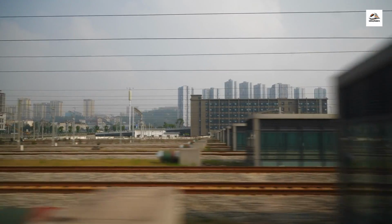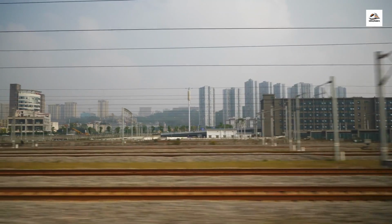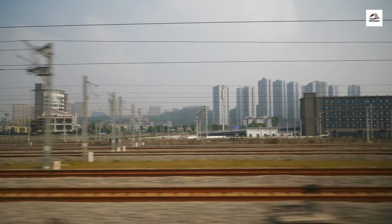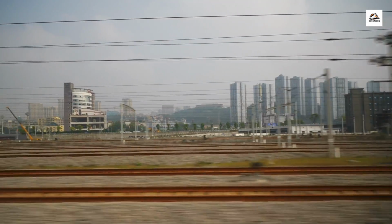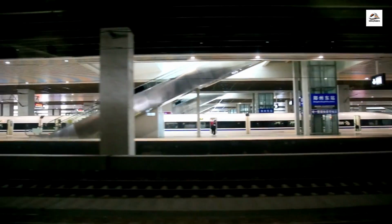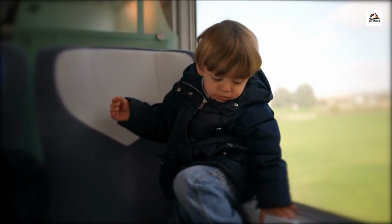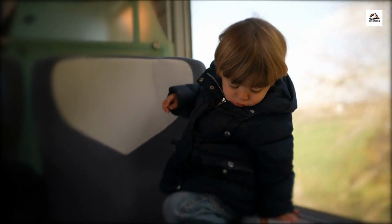Energy-saving stations. Apart from the trains themselves, the train stations along the route, especially in Shanghai, are equipped with energy-efficient LED lighting and climate control systems that adjust based on real-time weather conditions. This results in significant energy savings and a reduced carbon footprint, contributing to China's larger goals of sustainability.